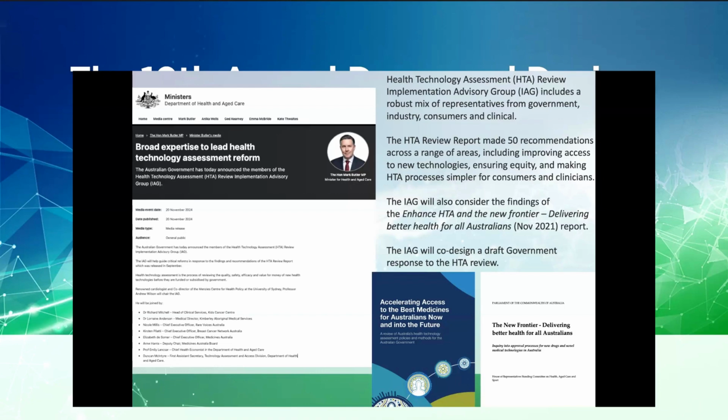But I think also, as was mentioned last week too, but also by Minister Butler, it's interesting and I think appropriate that the IAG will also consider findings of the earlier HTA report, known somewhat colloquially as the Zimmerman report, because Trent was one of the co-authors, and the other minister escapes me. Anyway, that was the Enhancing HTA and the New Frontiers, Delivering Better Health for All Australians report from 2021. So you can see it's been sitting around for 3 years. So I think this team's got a lot cut out for it.